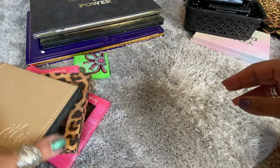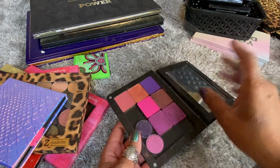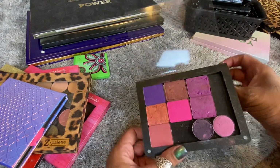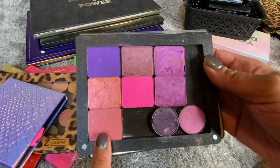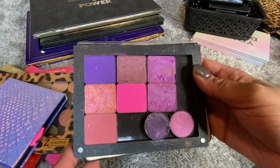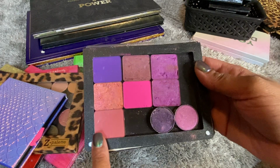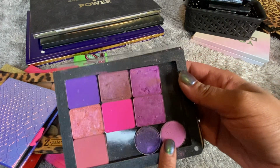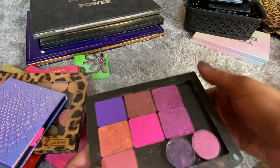Okay. This is an Itsy palette, but inside, who are these? Makeup Forever. I think this one is Menagerie, and I think these two are Anastasia, I'm pretty sure. Pink and purple palette. What I am going to do is take this out, take those three out, and just have it as a Makeup Forever palette. So I'm going to put that to the side too.